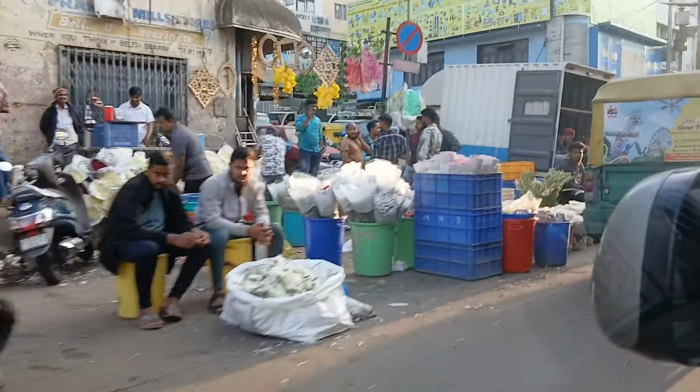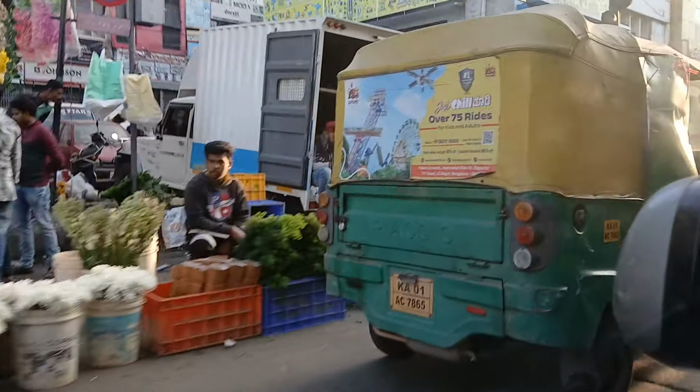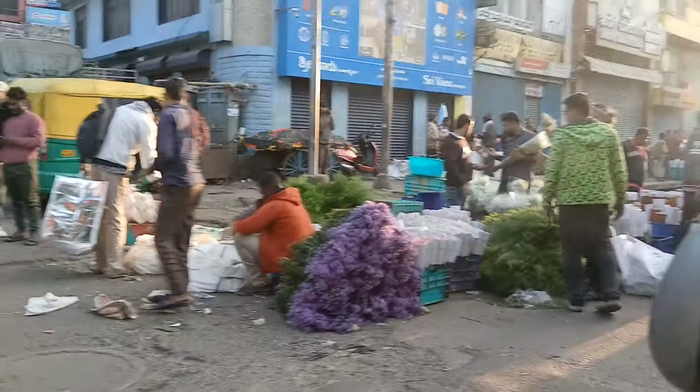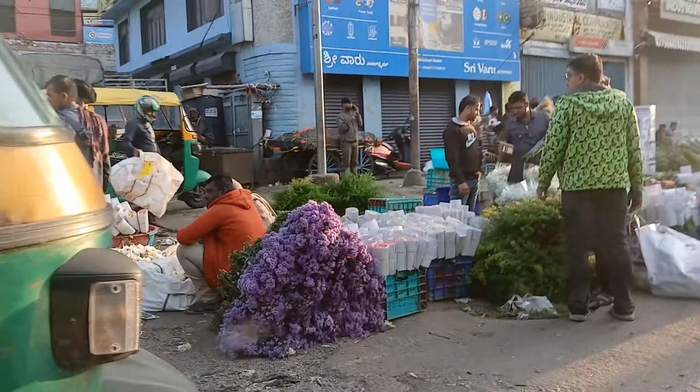This video was taken last week, so we were still in the month of Pitru Paksha, which is actually off season for flowers. So the flowers at wholesale prices were available at insane prices. I even got a bunch of 5 sunflowers, large ones, for as little as 100 rupees.